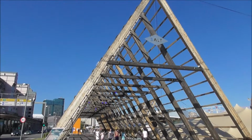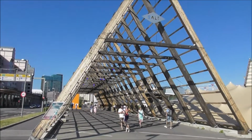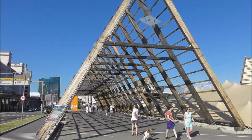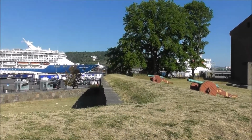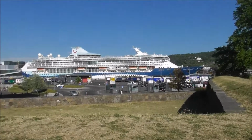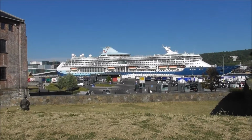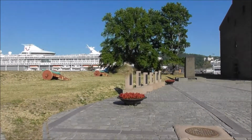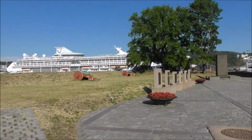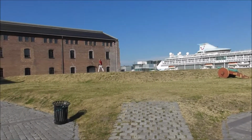Here's the Arctic pyramid, a modern sculpture designed to show what it was like when they used to hang fish from the rafters. And finally at the Fort Museum, and we're now looking at our boat before we get on it. War Memorial from the 1940-45 war, they call it, and the boat here at the Fort Museum.